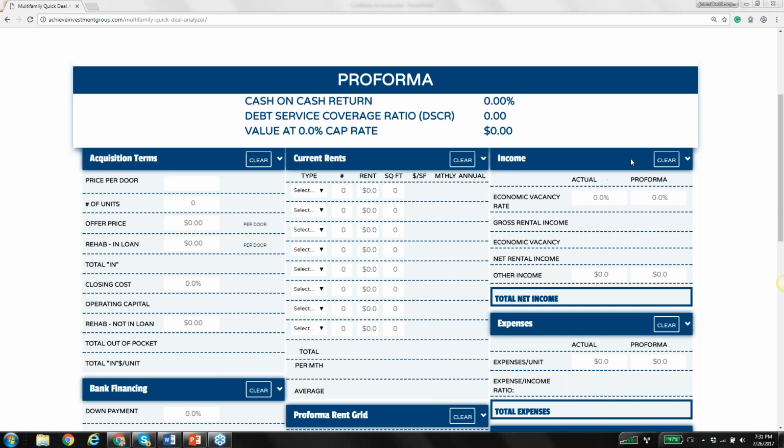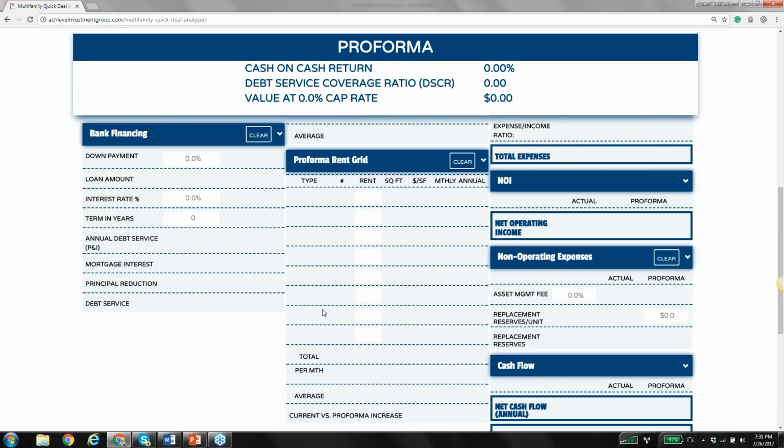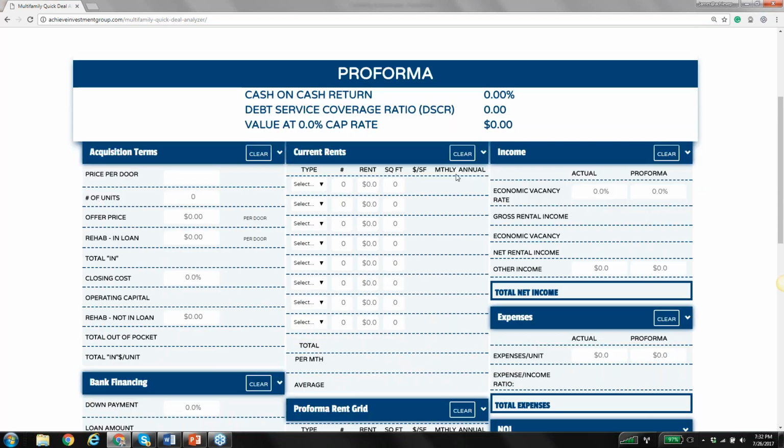This calculator is basically developed by myself to make sure that we can do a quick analysis. Every analyzer has its own features. What it does in a very short time is let you know whether the investment is viable or not. One thing to be cautioned of is this doesn't include any interest-only loan options.